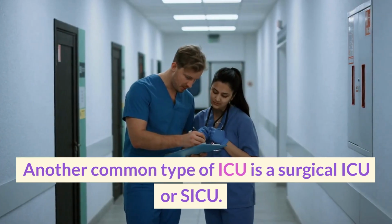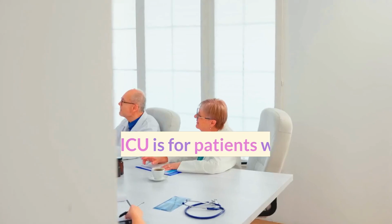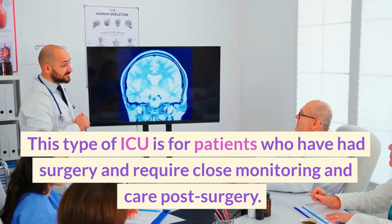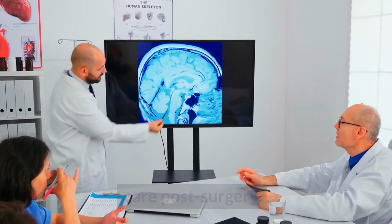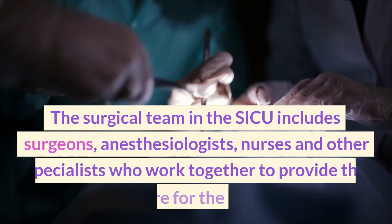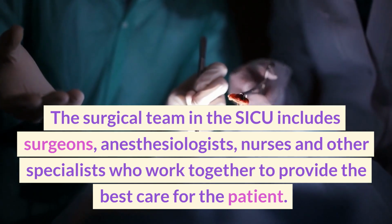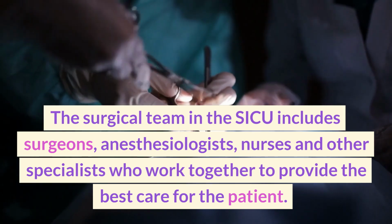Another common type of ICU is a surgical ICU or SICU. This type of ICU is for patients who have had surgery and require close monitoring and care post-surgery. The surgical team in the SICU includes surgeons, anesthesiologists, nurses and other specialists who work together to provide the best care for the patient.